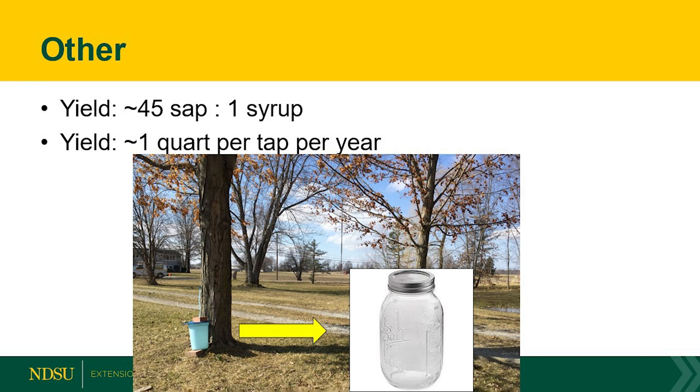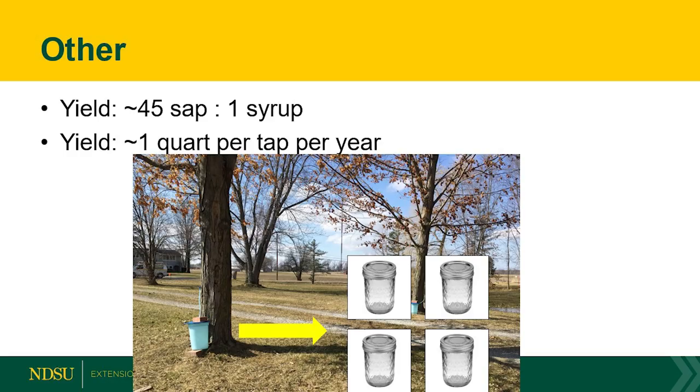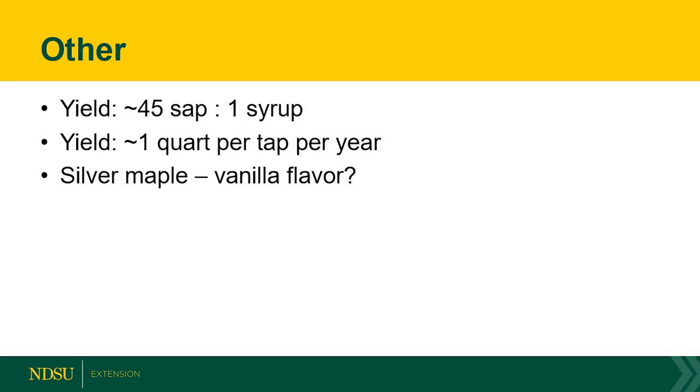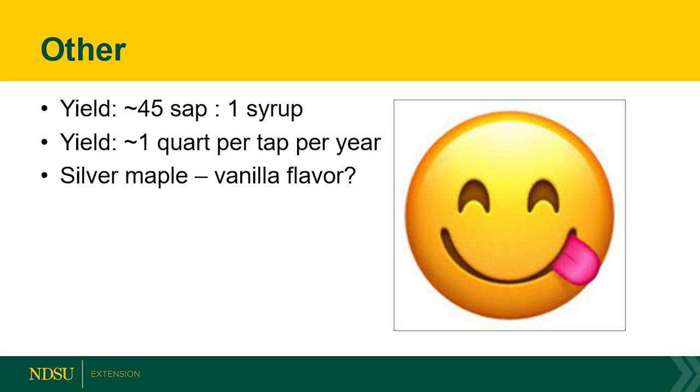On an average year, for every tap you put in a tree, you can expect about 1 quart of finished syrup, on average. Sometimes a little less, sometimes a little more. So that's 4 half pints, 4 jelly jars per tap. Again, that's a lot of work. And we're going to get into this, right? Silver maple, like I said, that might have a vanilla flavor. I've never had it. I don't know if anybody else has.